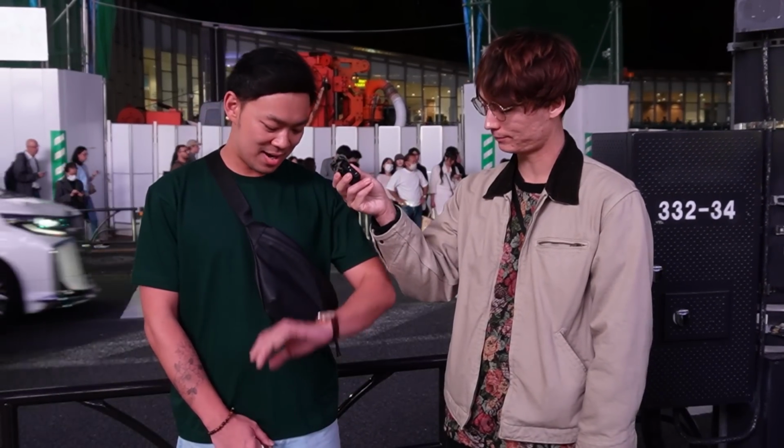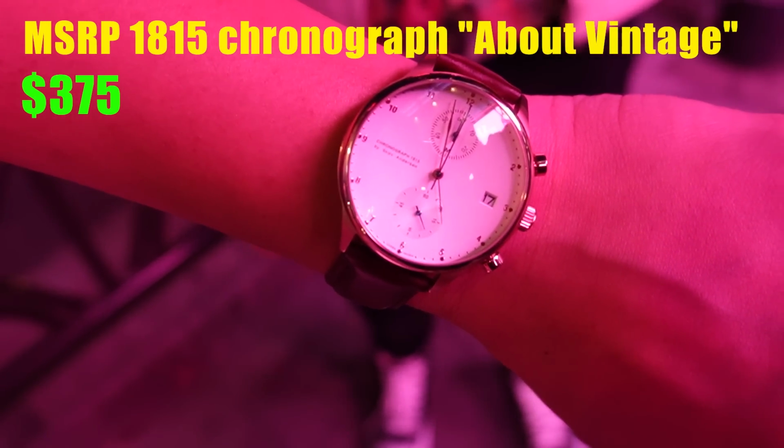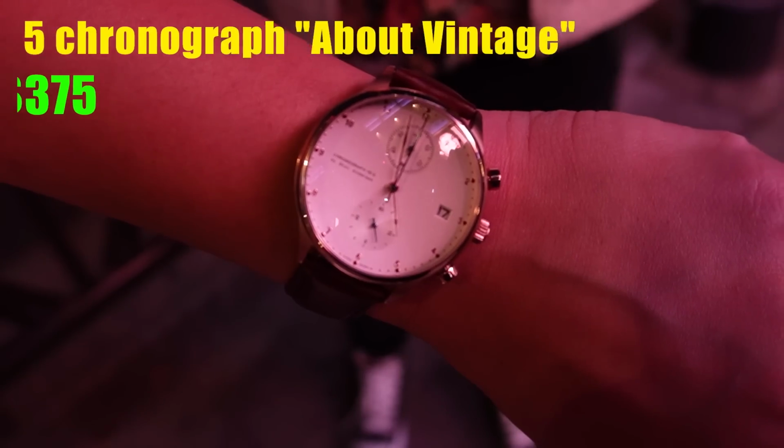So right now we are in Harajuku and we came across a very interesting looking watch. Can you please explain what you're wearing? Yeah, so this is a micro brand from Denmark, from a Danish designer. I got this as a gift for myself after my wedding about 2 years ago. Congratulations. How long ago was that? About 2 years ago.